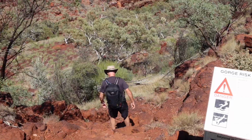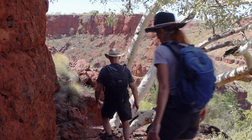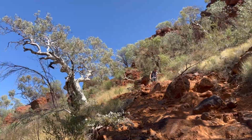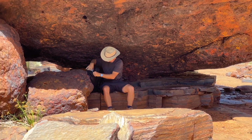The views from this top part of the gorge are just incredible, but we're really itching to get down and be amongst the water. We're at the bottom now of the gorge and we're just trying to find a shady spot so we can stop and have a snack. Nigel's getting hungry. It looks like Nigel's found the perfect place to sit and have a snack.